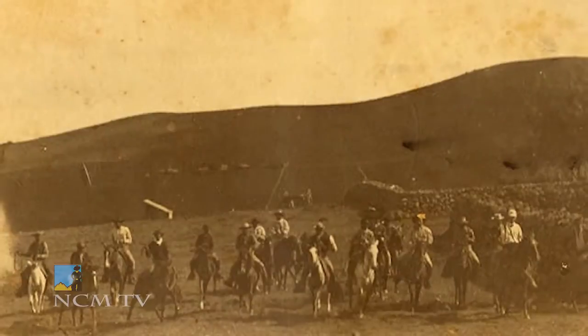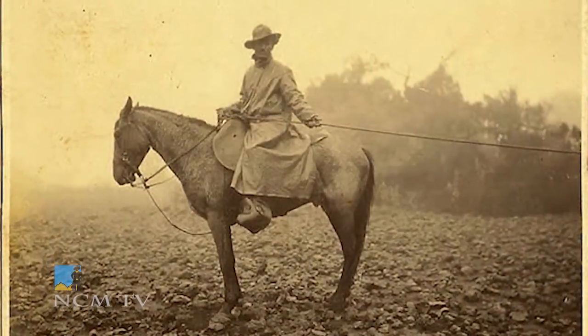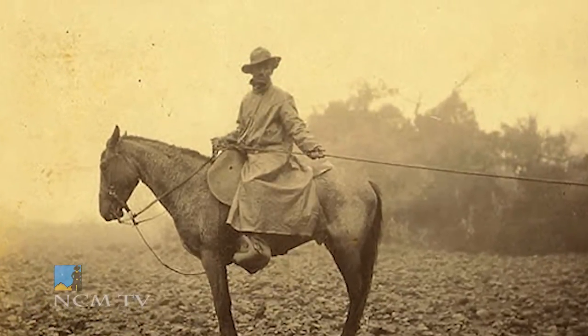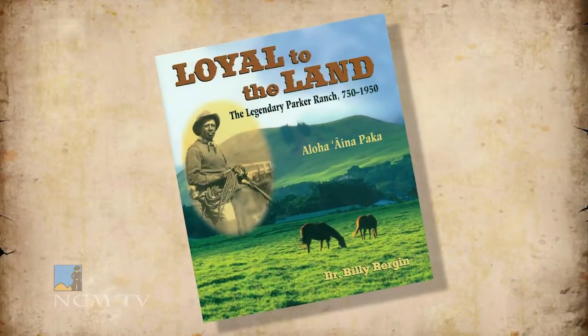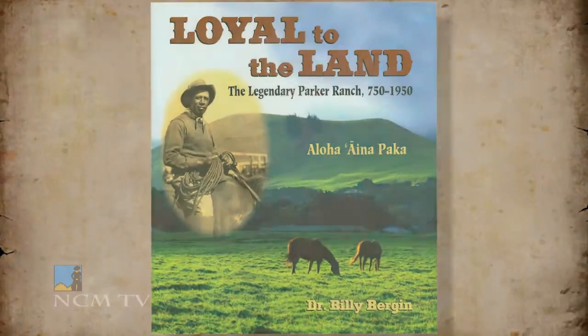You've written at least 3 publications on Hawaiian ranches and the Parker Ranch. What was your goal for these publications? I set out in 1996 to take a few months and write a book about the history of Parker Ranch. And before you know it, it was a 2-volume endeavor, which grew to be a 3-volume endeavor. And all 3 of those on the history of Parker Ranch have been out, and they're all entitled Loyal to the Land. My 4th and final volume will be out in about 2015.